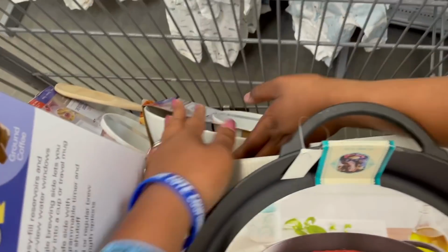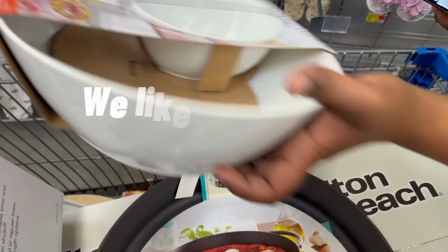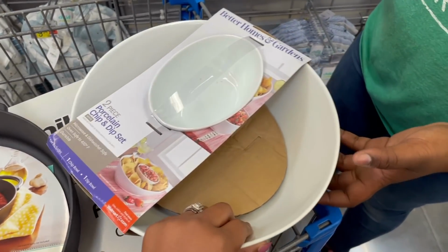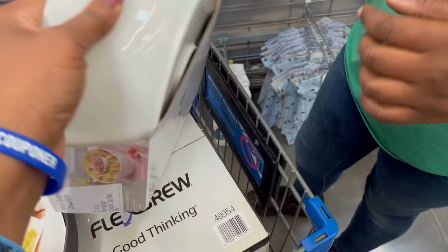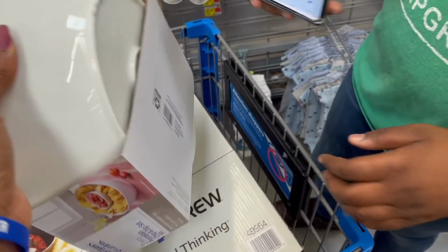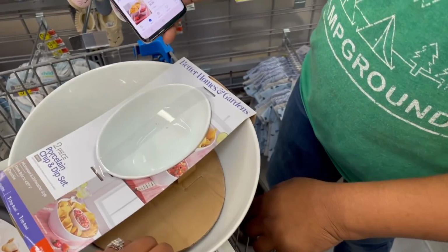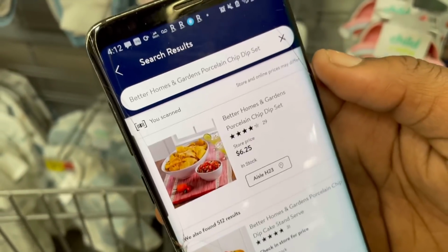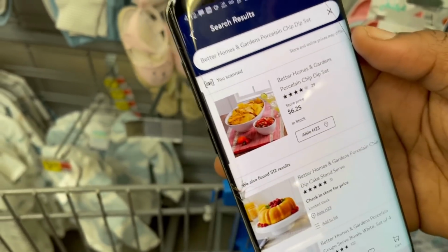These, y'all, this is crazy because we were just picking these up because we like chips and dip and stuff. So we were just picking these up anyway. So we scanned these and they actually turned out to be on sale. It was crazy because the tag where they were said like $19.99 or $15 or something crazy, but they came up to $6.25 for this entire chips and dip set.